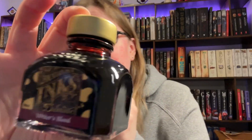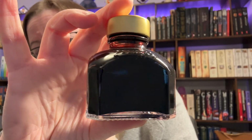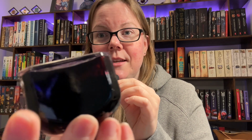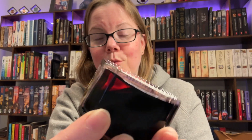So now that we've bridged the gap, we are officially into the warmer side of things. Let's talk about one that I know has also been on my list for many years, and that, of course, is Diamine Writer's Blood. This ink is gorgeous. It is an 80 ml bottle. It is huge. It looks like I haven't used any because the ink is so saturated that you can't see the fact that I've actually used quite a bit out of that 80, but I still have so much to go. Simply stunning. It is a deep, rich red that has a slight purple lean to it.